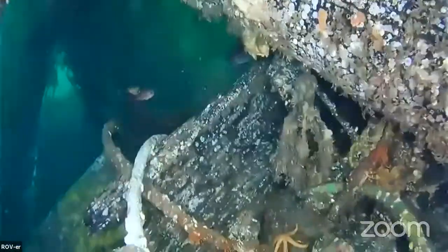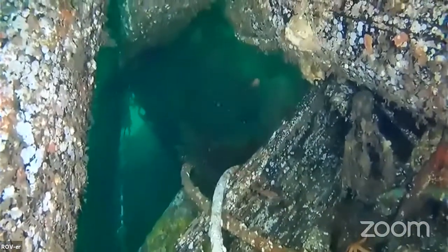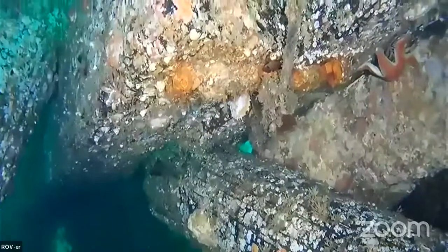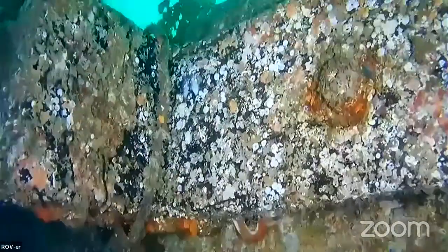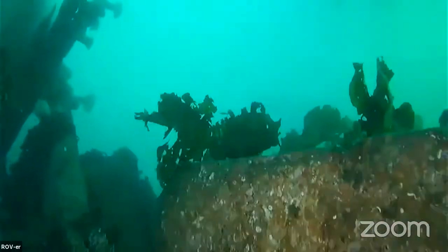Have we seen an octopus here before? No, not with the ROV, but we've been looking. And a couple of times we found evidence of maybe an octopus den where there's a little hole with some shells and debris outside of the hole, but we haven't seen an actual octopus yet with our camera. We're always on the lookout though, because that would be so cool.